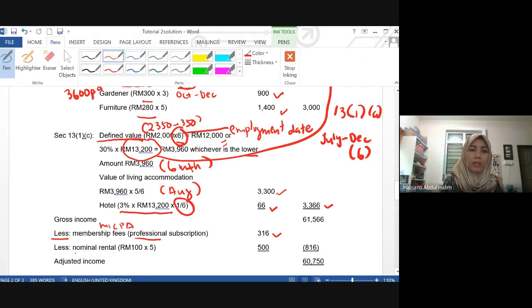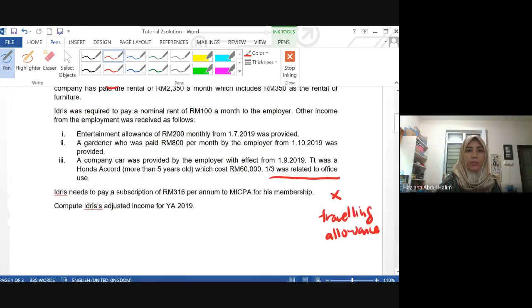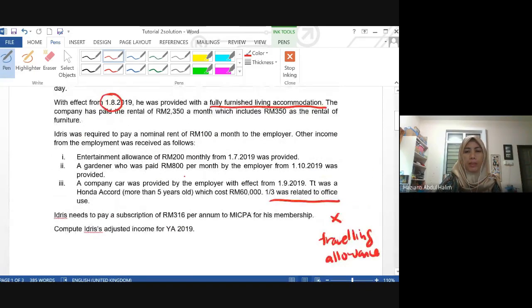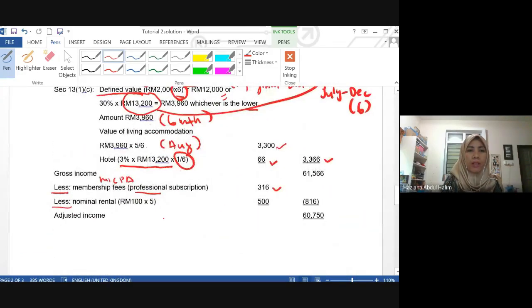Alright, and also nominal rent. Nominal rent pun boleh tolak sebab tadi kalau kita tengok dekat atas ni, the employer bagi dia rumah but dia kena bayar nominal rent kan, dia kena bayar sikit untuk rental tu. 100 per month. So dia dah bayar nominal rent dia untuk 5 bulan, kita boleh tolak kan. So amount that we can deduct is 1816. That will give us adjusted income of 60750. Any question? Ada soalan?